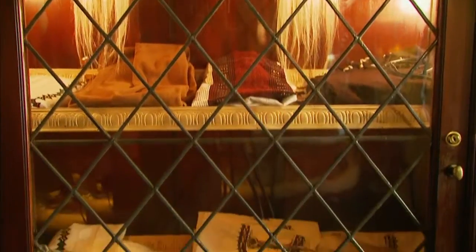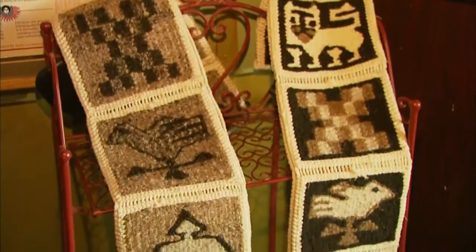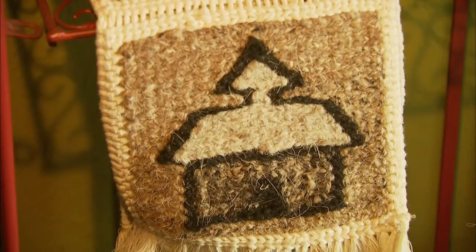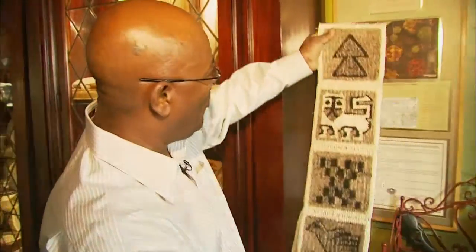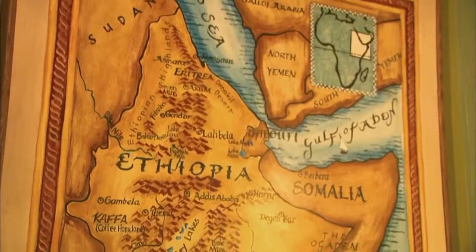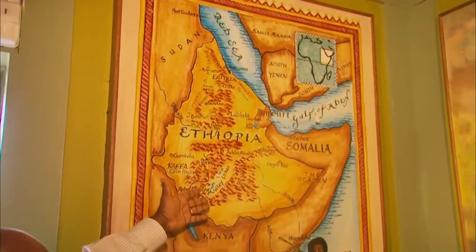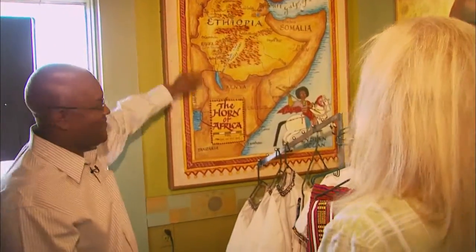We also have some Ethiopian traditional clothes. If you notice this one, this is a whisk, a fan. You use that for that kind of purpose as well. And this is also traditional because it has a lot of historical things there. You see the little homes in Ethiopia. This is handmade of wool. You hang them on the walls. And by the way, this is where we come from. This is Ethiopia. This is Africa. It's a very mountainous country. Kaffa, the coffee home, is from there.